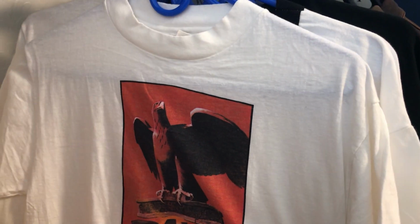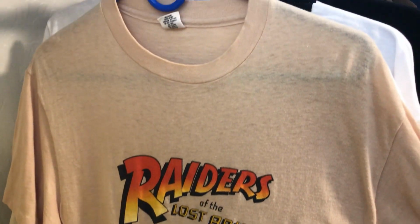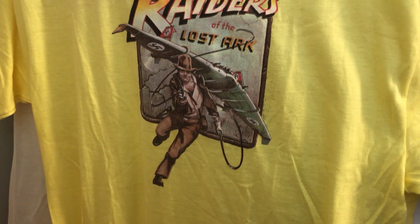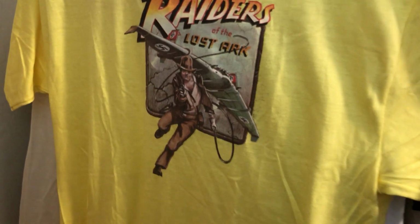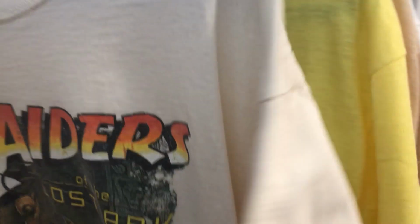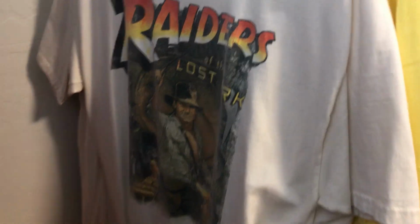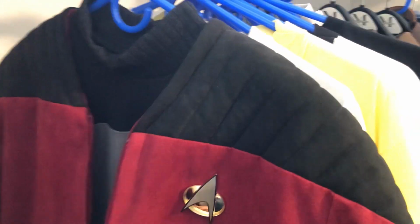This was the ILM Raiders shirt. Another Raiders crew shirt. And another Raiders crew shirt. This one actually didn't see wide circulation amongst the crew because Spielberg didn't like the swastikas on the image. Can't say I blame him. And a couple of Disneyland Raiders shirts. The Picard coat and undershirt. Freddy Krueger. And Dexter.